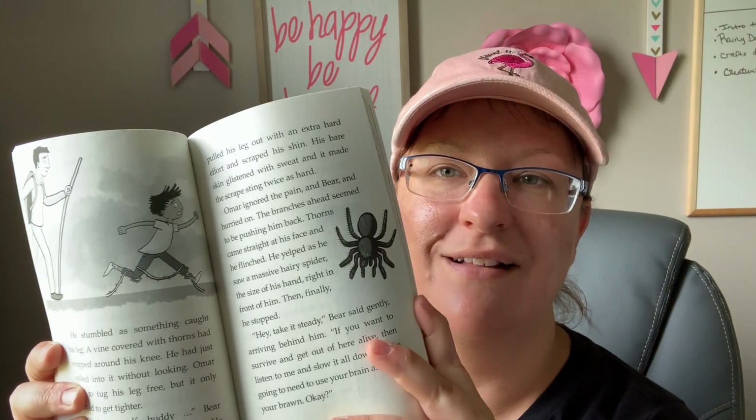It's a really fun book with pictures in it as well. The kids would enjoy this. And again, $4.99. I mean, you could gift that and that's awesome.